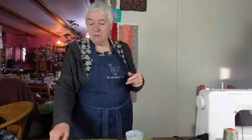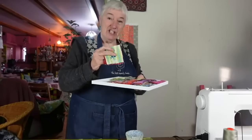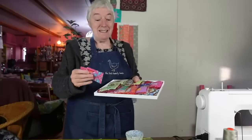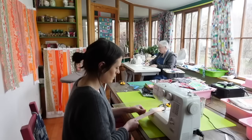I've been cutting some more scraps for this quilt that I'm making. I made this a few weeks ago, and it's Terry's scrap challenge of the colour wash quilt, and I've been really enjoying making these little pieces here. Every time I've got a spare few minutes, I'll make a few more bits and pieces. At the same time as cutting those, it's also great to cut more pieces for the plus quilt. So I've got those two scrap quilts going on at the moment.